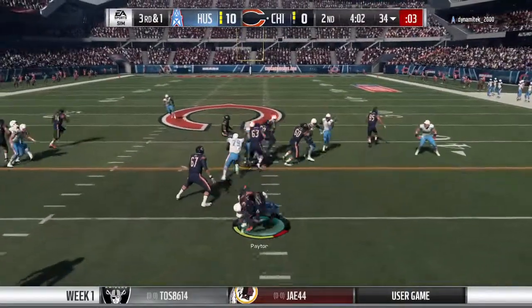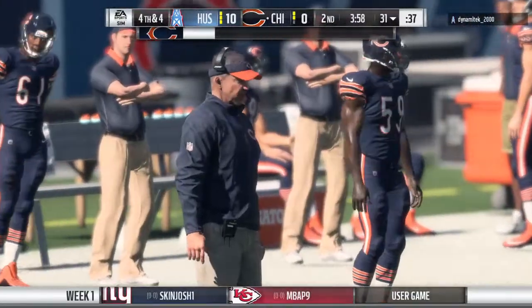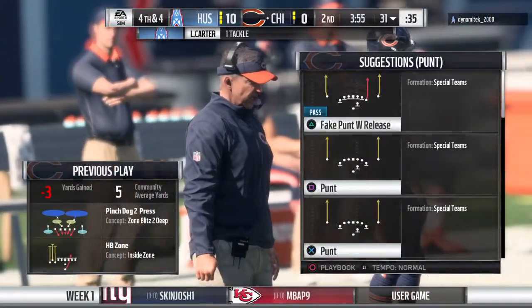And to give this time to the tailback. And he will lose yardage here to the 31-yard line. And a loss of 3 to bring up 4.